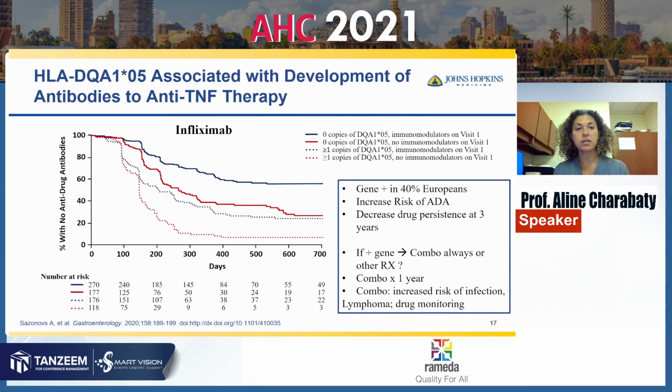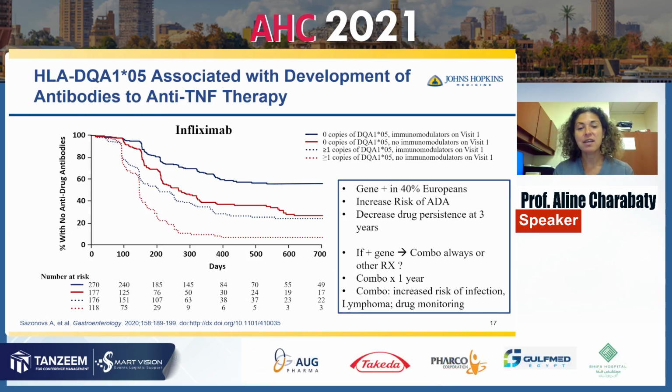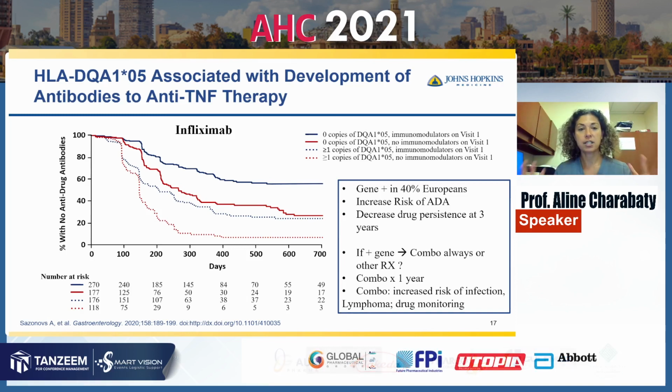So the conclusion here: if you have the gene, you absolutely have to use an immunomodulator with anti-TNF. But even if you don't have the gene, if you use an immunomodulator, you can prevent anti-drug antibody development. So in my practice, when I'm using infliximab, I use an immunomodulator with it for at least 1 year. And then I check drug level.